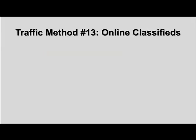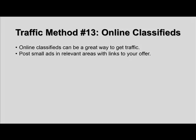Traffic method number 13, online classifieds. Online classifieds can be a great way to get website traffic. You can post small ads in relevant areas with links to your offer. Be careful about posting too many offers at once, though. So that's definitely one thing.